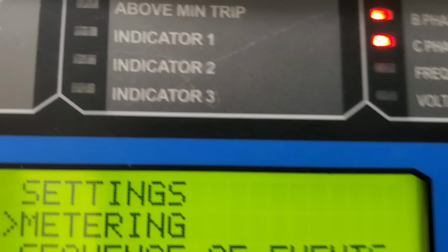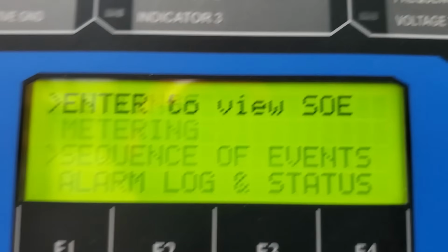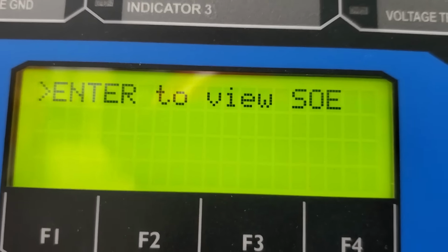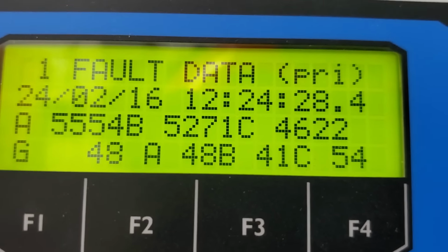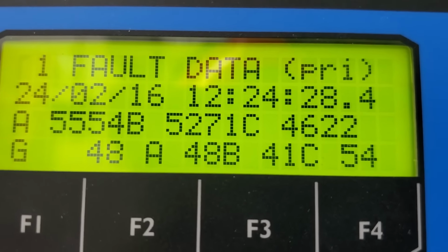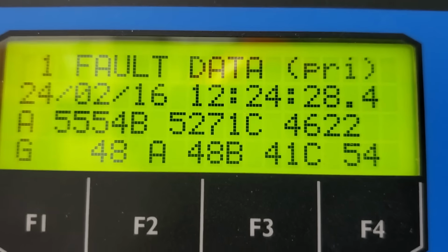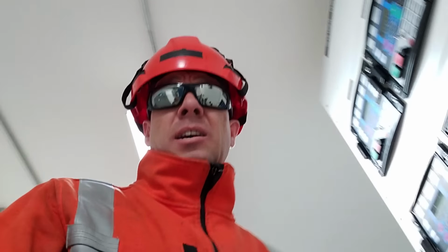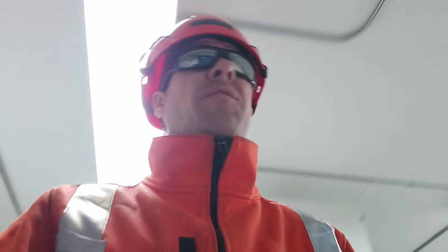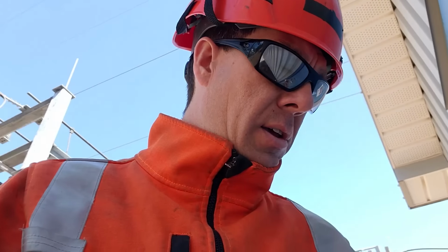So next we're going to go into our sequence of events. Enter fault data. Wowzers, 5,500 amps A, 5,200 B, and 4,000 amps C phase. That's a real high current fault. So chances are, when we're seeing numbers like 5,500 amps, that's at 7,200 volts. That's a phase-to-phase fault, 12,470.